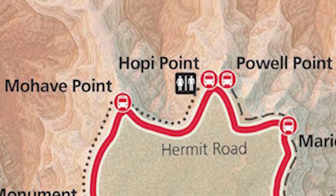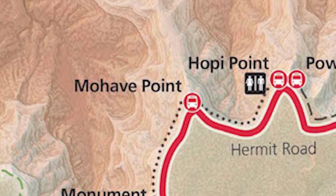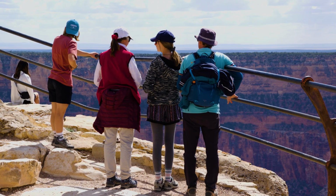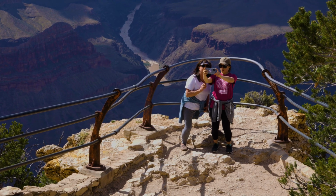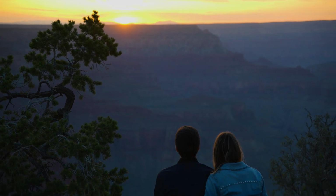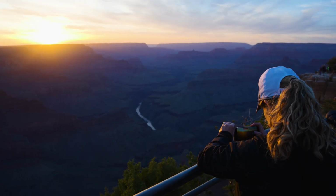If the sunset crowds ain't your thing, Mojave Point may be the spot for you. Picture the perfect Grand Canyon postcard and you'll conjure an image akin to Mojave Point. This sanctuary of tranquility grants you a front row seat to the sun's dramatic descent over the hallowed chasm. As the world plunges into twilight, your camera shutter will barely keep pace with the shifting shades.